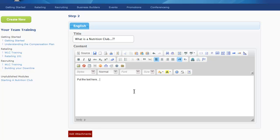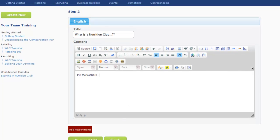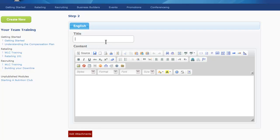Alright, and it can be short, it can be long, whatever. We go save and add. That's going to save this panel. Open up the next panel. Okay. Read this PDF.